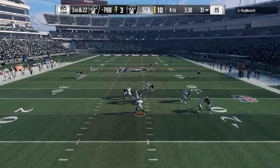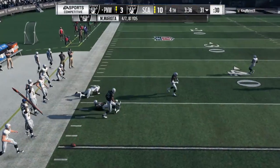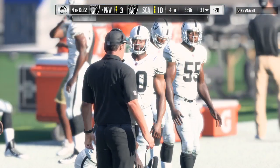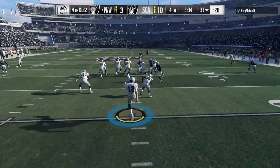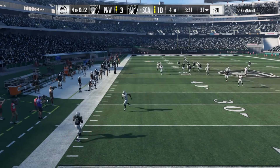Mariota. And incomplete. The contact made the ball roam free and brings up 4th down. That would have been a great catch, but it's really difficult to hold on to it because it was contested all the way. Would have been a great play if he'd been able to haul that one in. On 4th down, the punt team is on as this is sent away.